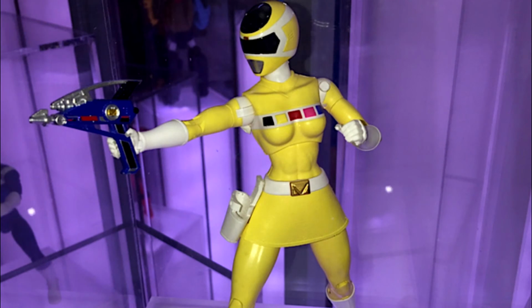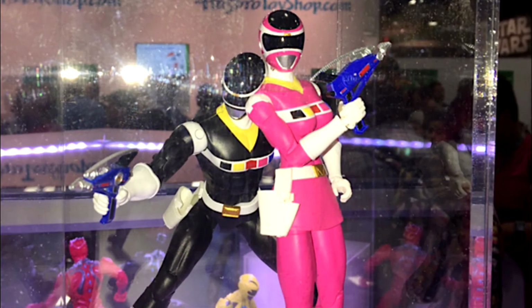It just, the proportions on her look weird, but like I said, I'm still going to pick up the whole team. Very excited to see them. The Pink Ranger, from the images I've seen, looks okay. It's just the Yellow Ranger that looks very weird.